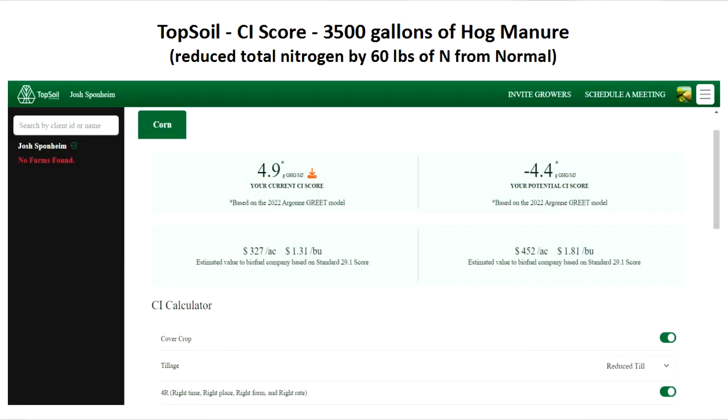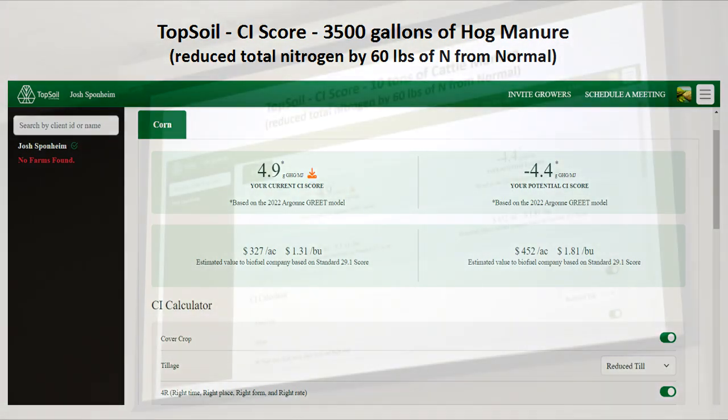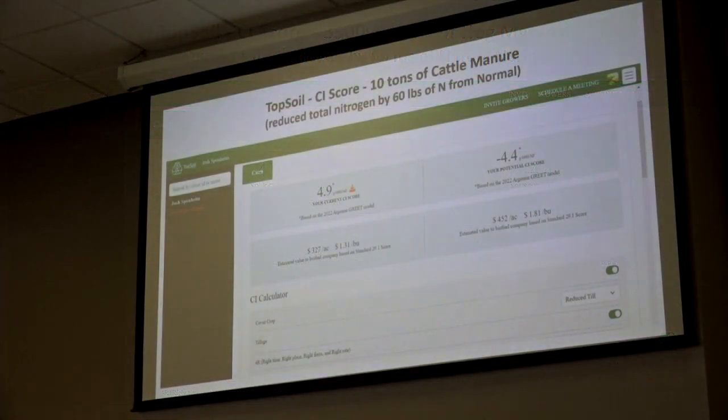That's still putting on commercial P and K. That's how heavily weighted it is towards livestock manure right now, because they're not taking the full account of all the fuel that was used to produce that manure.